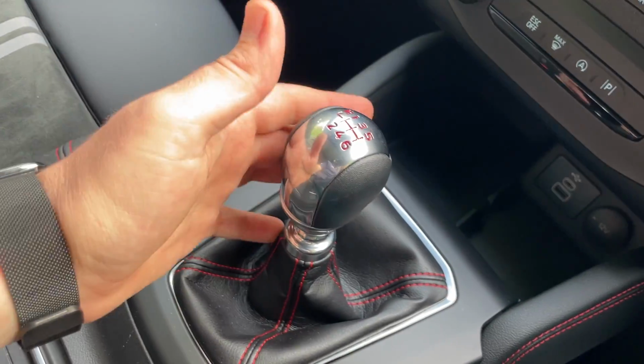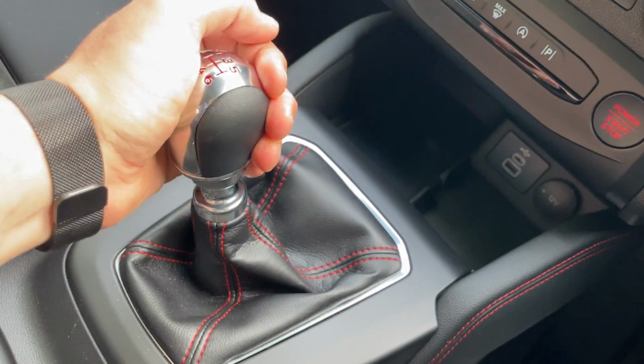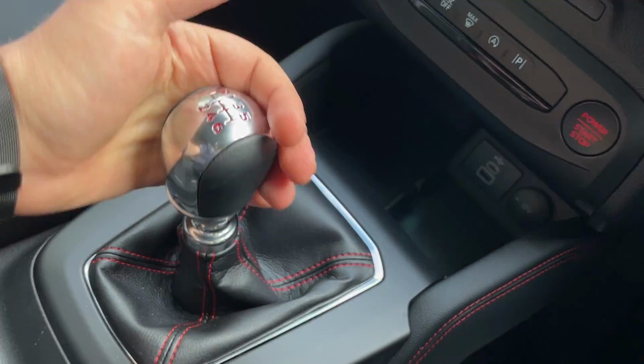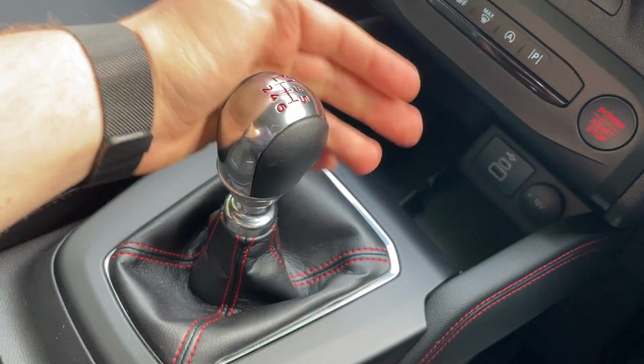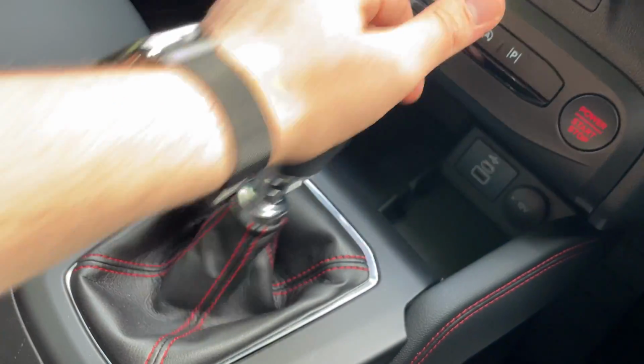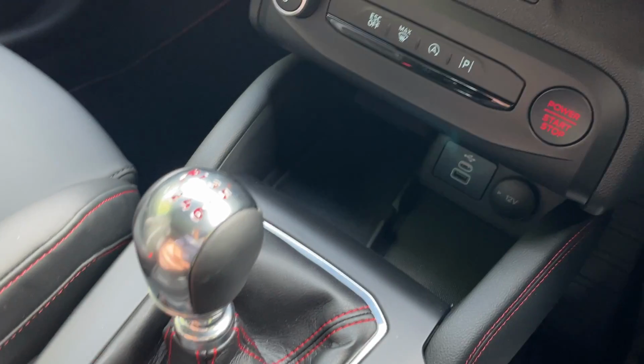Now, a manual fanatic myself. I do like the autos, they drive beautifully, but there's nothing better than a manual. A fantastic sensation going through the gearbox, very positive. It flicks into gear just lovely. As you can see, it's a very short travel as well. It's almost like a bolt action. Bosh. So yeah, if you like driving, a manual, fantastic gearbox.